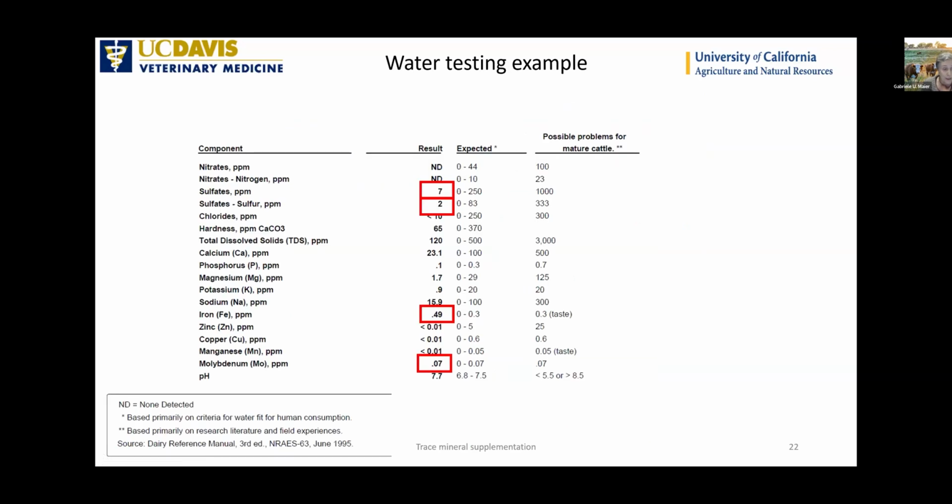Then this is a water testing example. So here you'd have to look at the sulfates or the sulfur content, and this seems relatively low. What's expected, they say, is based primarily on criteria fit for human consumption, so this is not that much of an indicator for us. But here it says possible problems for mature cattle, and these numbers are really more for if you could run into a toxicity issue. In any case, the sulfates and the sulfur are relatively low, so that's not so much an issue.